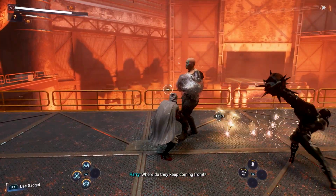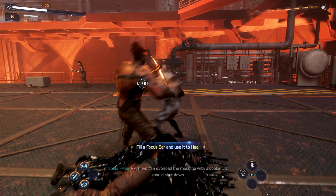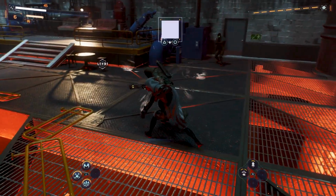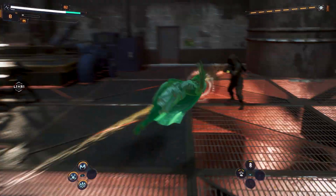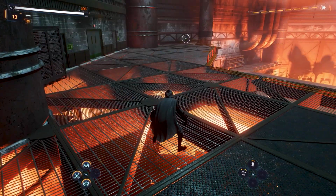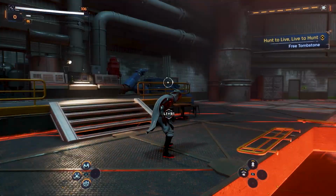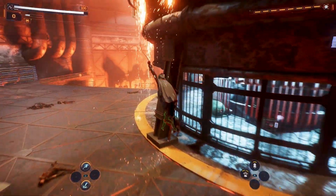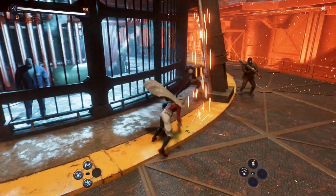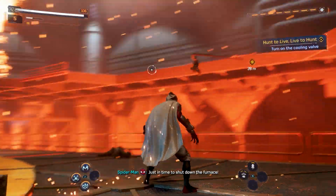Okay. Where do they keep coming from? Some sort of booking agency? Get out of here. We have to turn off this furnace. There! If we can overload the machine with a coolant, it should shut down. What the fuck? Right, where? Where? Where's the coolant? Why is this not registering? Is he stuck? Let's do this! Are they gone? Just in time to shut down the furnace.